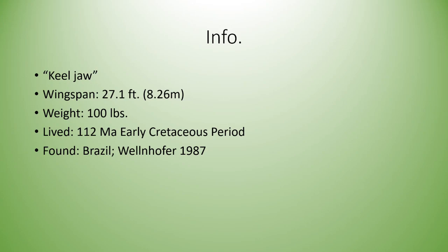Information about Tropeognathus. The name Tropeognathus means keel jaw. Wingspan is 27.1 feet, 8.26 meters. Weight is 100 pounds. Lived 112 million years ago, early Cretaceous period. And fossils are found in Brazil and was described by Wellnoffer in 1987. I hope I pronounced his name right. Wellnoffer, or if it's Wellnhofer from Germany. I mean, who knows? But whatever the pronunciation is.